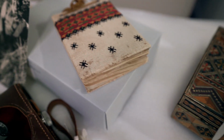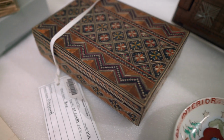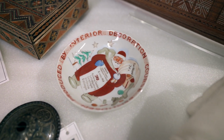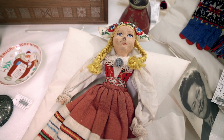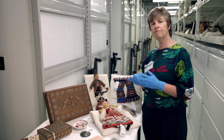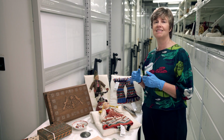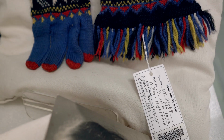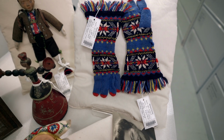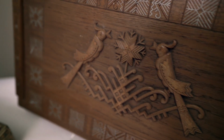A really important part of this collection is the number of craft objects that it holds. These objects have been made by displaced people in the camps and were acquired by Esma and sent home to family as gifts. War, conflict and displacement are always a threat to people's cultural identity and cultural traditions. So these items represent that really important act of people trying to preserve and maintain their culture.